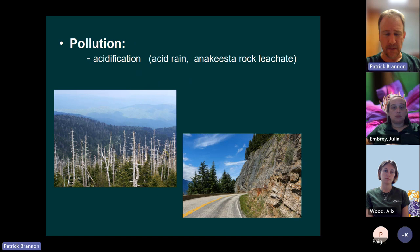Acidification. So this is a picture from, I think, Mount Mitchell. It might be Clingmans Dome. But nevertheless, you see all these dead spruce fir trees. Now, a lot of that was actually killed by an insect called the balsam woolly adelgid. There's a hemlock woolly adelgid that's currently killing a lot of our hemlock trees, too. But it's an invasive aphid from Asia. But they were weakened heavily by acid rain at these high elevations. Some of that comes from Tennessee.